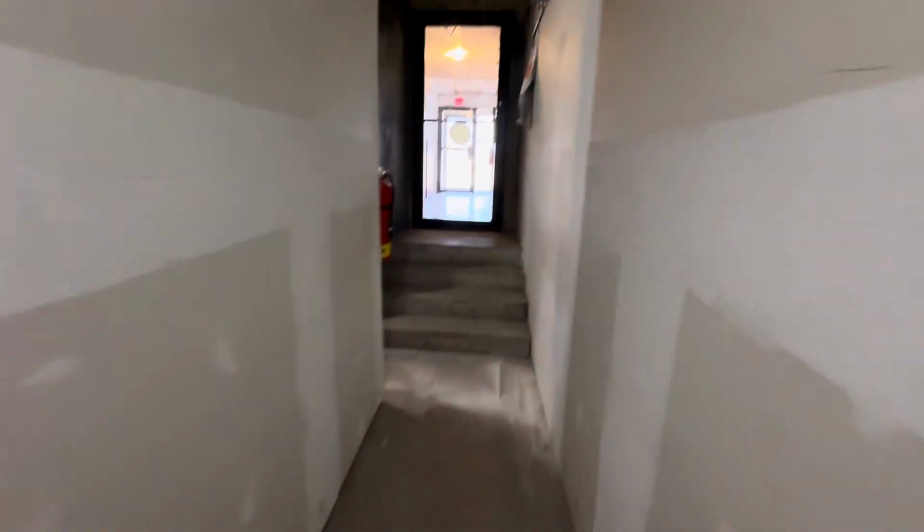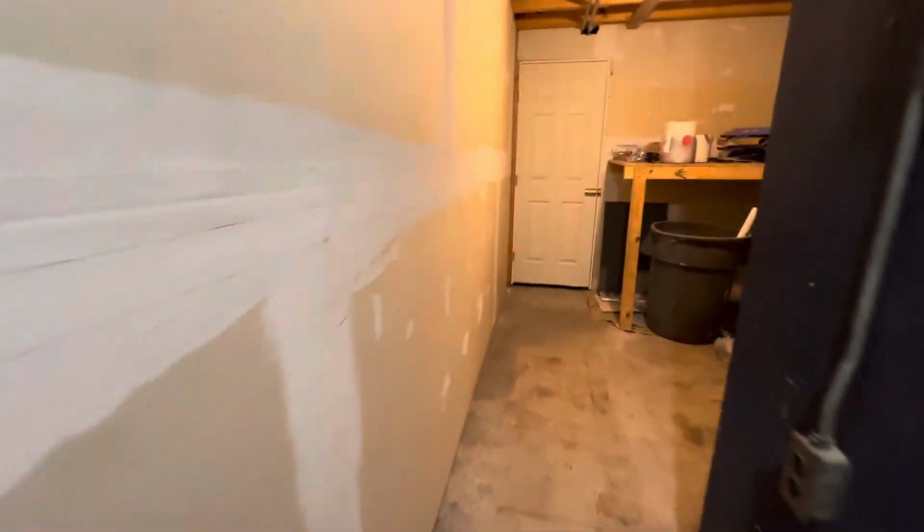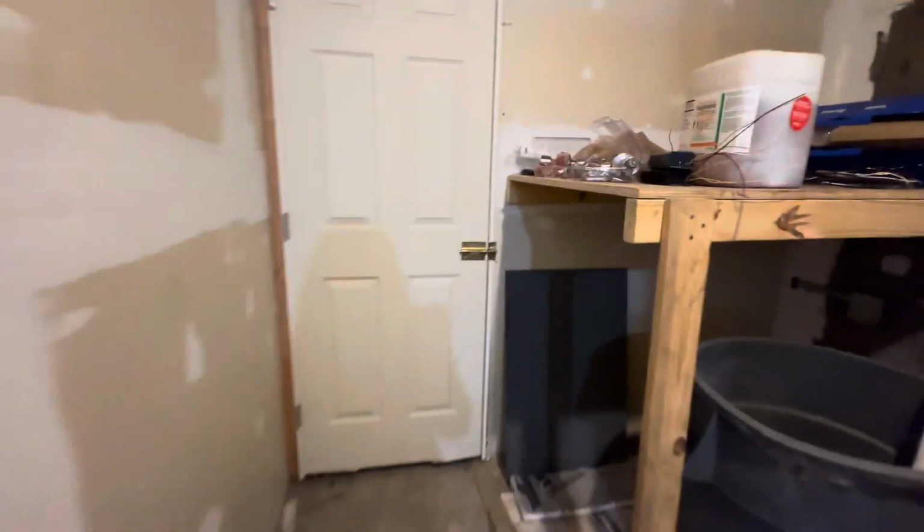Figure out where my side door is. Get out this way or not.